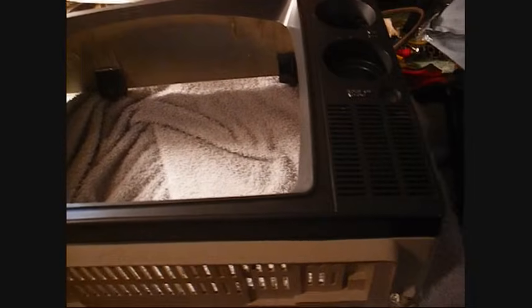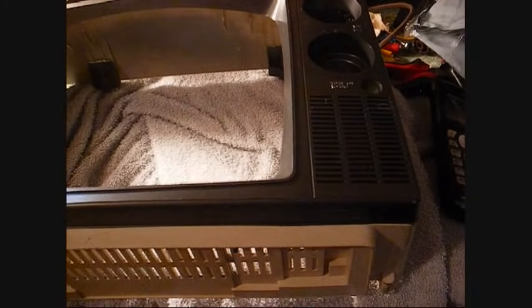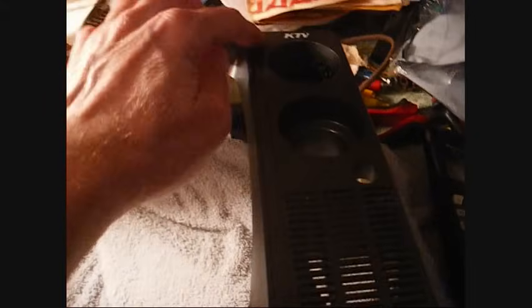And here's the cabinet. It's a lot cleaner than it was. It still has some imperfections, as in the plastic faded from UV exposure, especially on the top, and this crack right here. And there's some paint loss in here around the tuning knob.